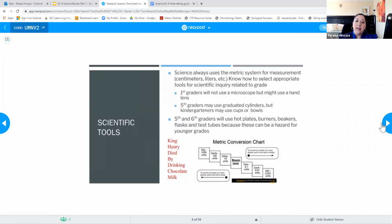In science, remember that we only use the metric system. So centimeters, liters, grams. We do not use the English system. You're not going to be using pounds. You're not going to be using ounces. It's only the metric system.